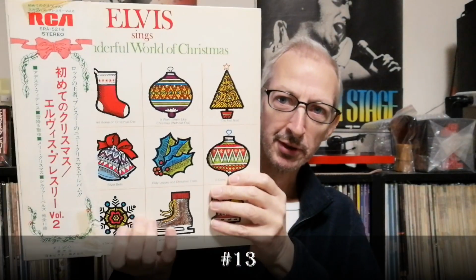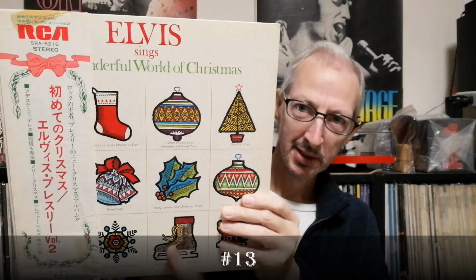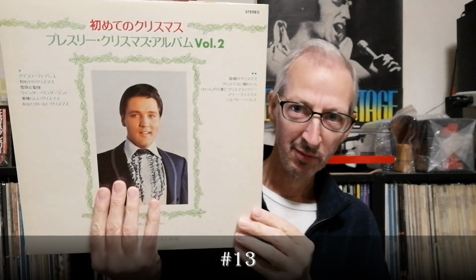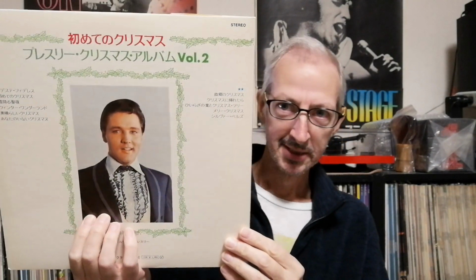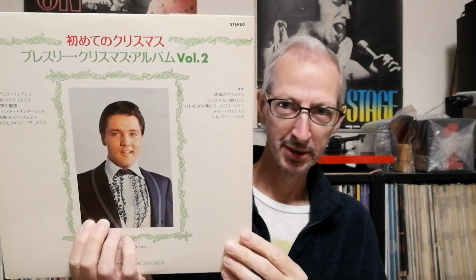So coming up at the rear, we have The Wonderful World of Christmas. It's not that I dislike this album, although I could live without Elvis's versions of Silver Bells and Winter Wonderland. He sounds a bit bored on those tracks to me.